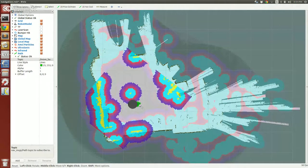You could, theoretically, run the mapping over here and the sensor over there. The only reason you can't is that sending the sensor data over the network, there's some lag, and the mapping system is not built to deal with that. It assumes it's real time when the sensor data comes in. So if it's lagging, it's not going to work.